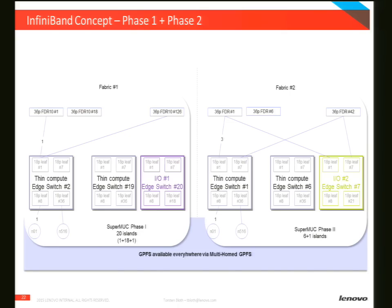So for the fixed pool now, we are adding computational resources, but we're not adding them to the phase one system. Those are totally unconnected systems. They are not sharing the same InfiniBand. So let's show here, that's the phase one system with 18 compute islands, island number two because there was a small migration system that's not shown here, and an I/O switch. They are not connected to each other.